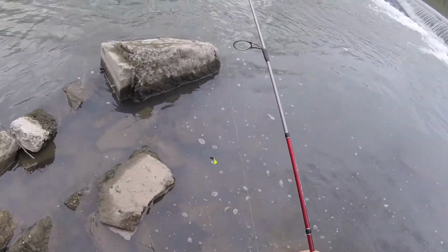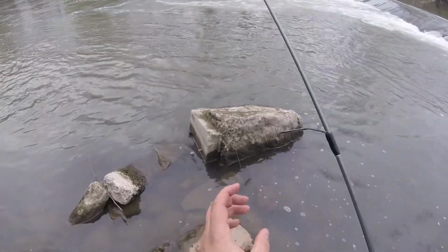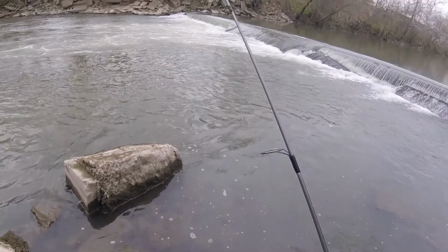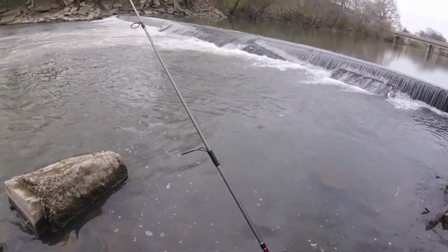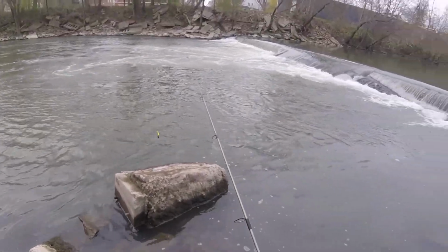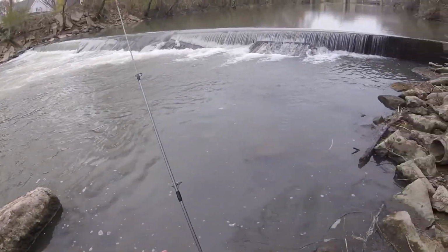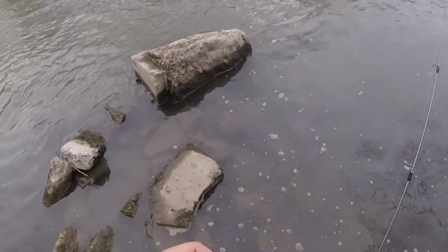Which, you know, if you're fishing normal sized gear, it might not be that... I mean, it's still fun to catch fish, don't get me wrong, but not nearly as fun as when they can smoke drag off your Ultralight, and you actually have to play the fish because you have 6-pound line and you're fighting against rocks. It just makes it so much more fun.